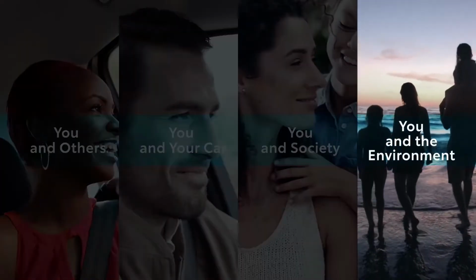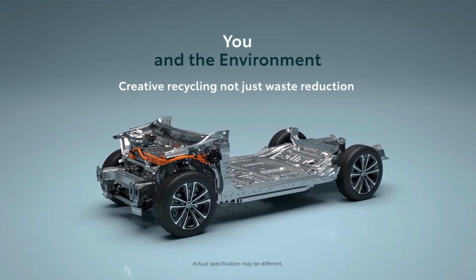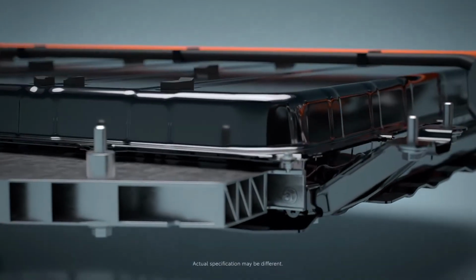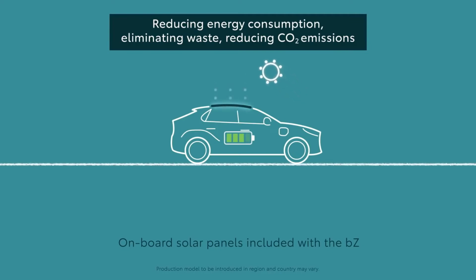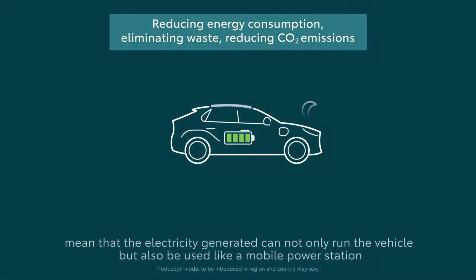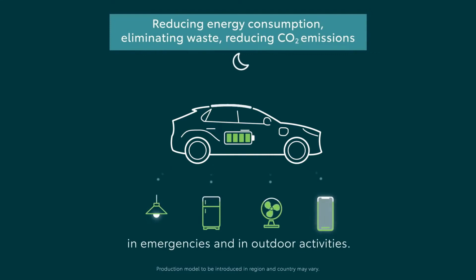You and the environment. Creative recycling, not just waste reduction. Onboard solar panels included with the BZ mean that the electricity generated can not only run the vehicle, but also be used like a mobile power station in emergencies and in outdoor activities.